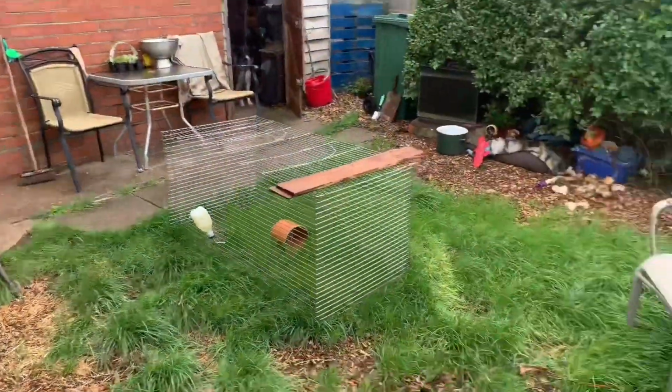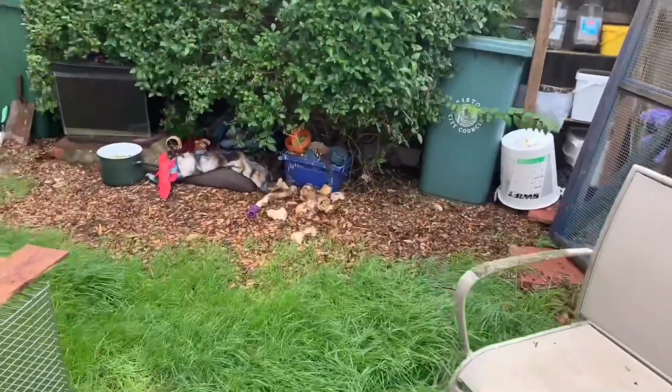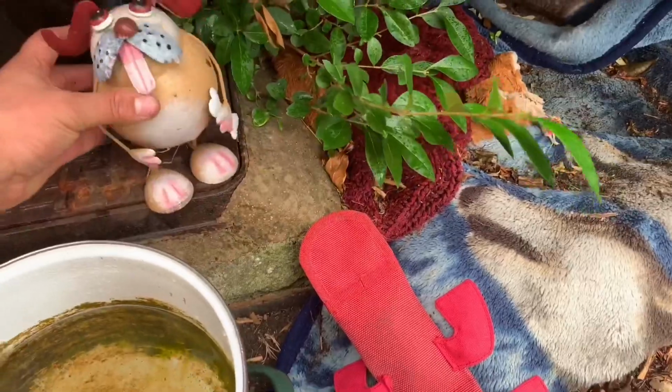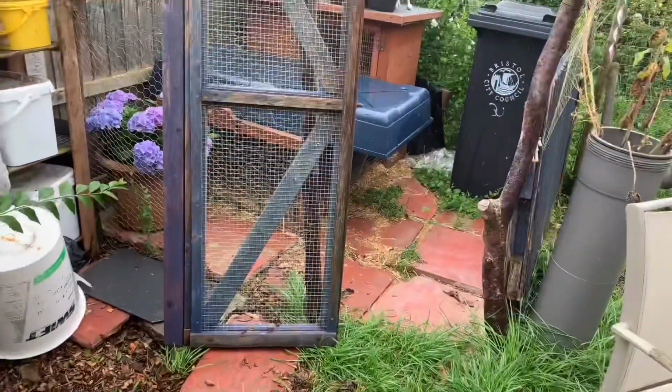Let's go slowly. This is the dog area, Boston's Boneyard. Oh, doggy statues come down. Still love them. Excuse me for that.